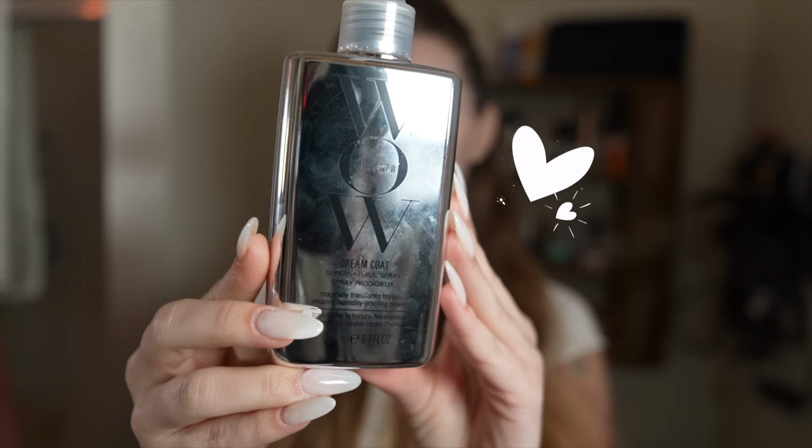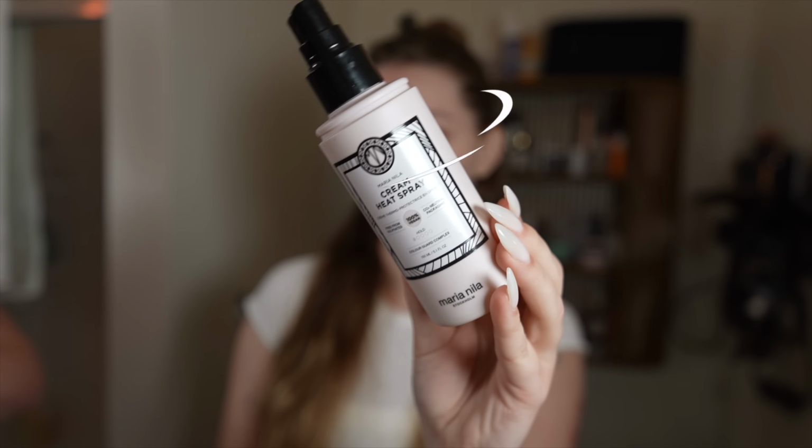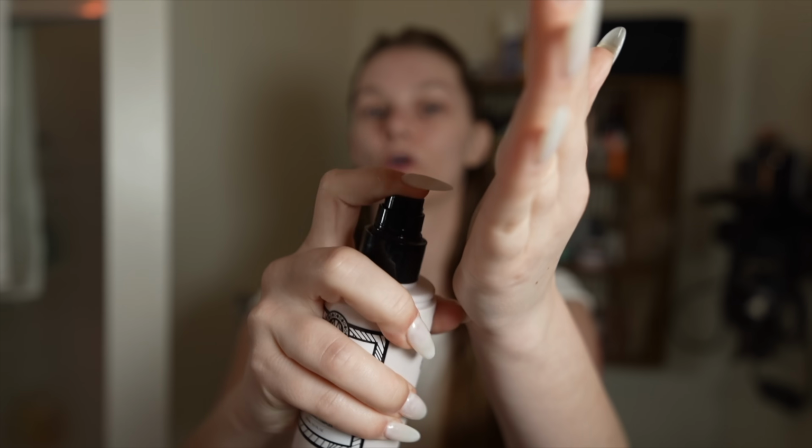To prep my hair before styling, I'm taking Dream Coat, spraying that thoroughly throughout my hair. You want to use quite a bit, but after, when your hair is styled, if it feels kind of sticky, that means you used too much. Yes, Dream Coat technically already has heat protectant in it, but I like to add a little bit more protection, and this one is my favorite. And I add all of my products in sections.